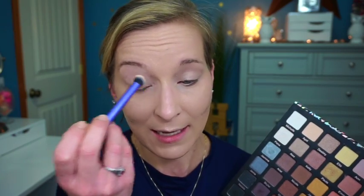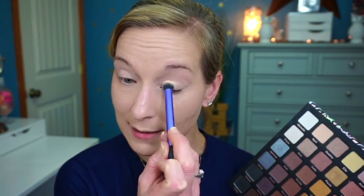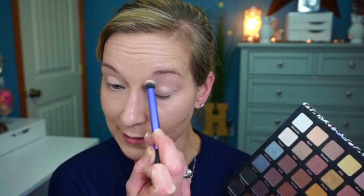At first I was a little worried because I have a friend who told me that it's kind of like the Tarte Rainforest of the Sea palette, and that's one of the palettes, honestly, that I hate. If you like that palette, I apologize. I'm not trying to throw shade or anything. For me, that palette just didn't work. It made my eyelids look almost like I had scales on them, and that's not a look I'm going for.